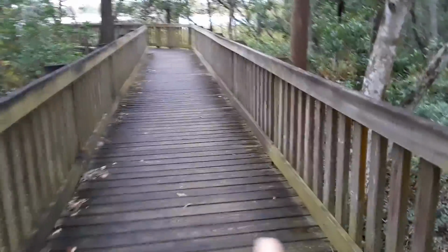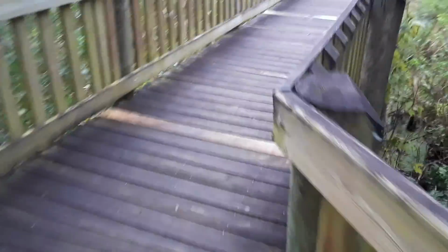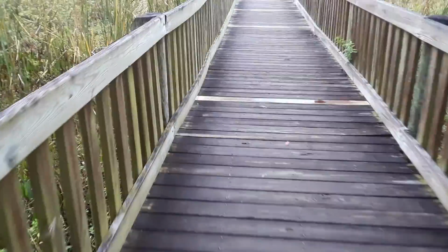It's a cool thing about Florida. We have these little boardwalks that they make out of wood here. And in a lot of the parks, I guess they do that to keep you off the ground, which can be filled with water. I think almost the entire state is one big swamp. Even the Disney area was a swamp until they pumped out all the water.